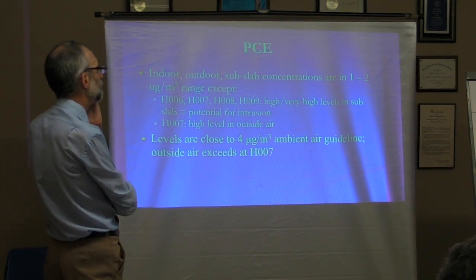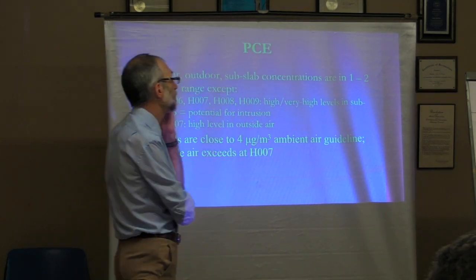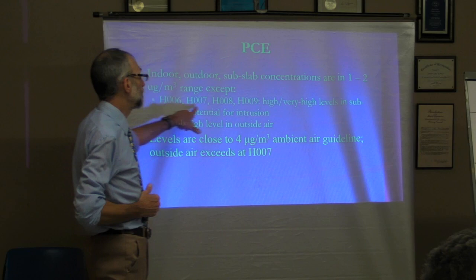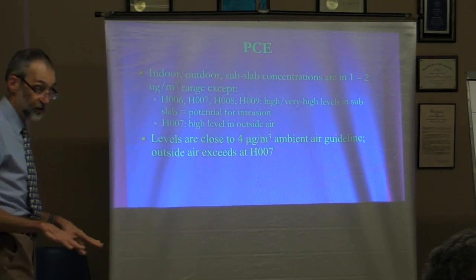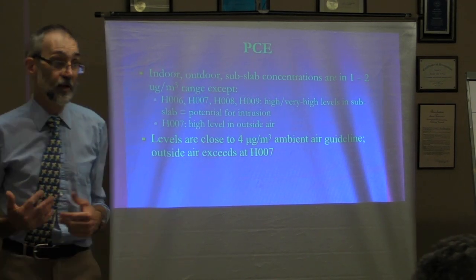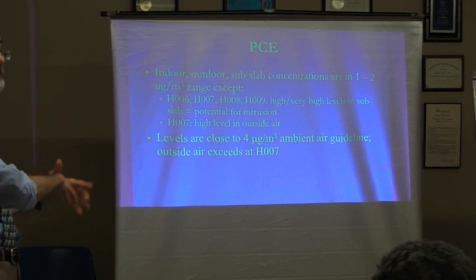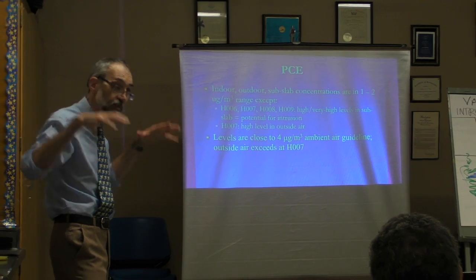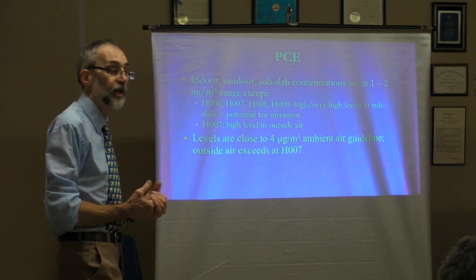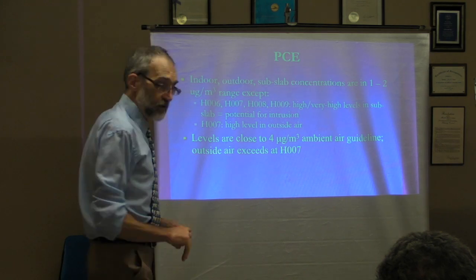So here's what I'm saying in summary about PCE. Mostly were 1 to 2 micrograms per cubic meter. We had high to very high levels underneath the buildings for these four sites, which means it's potential for intrusion. Keep in mind, this is one day of sampling, and the barometric pressure was going up. That's going to tend to suppress those. So this is a best case scenario we're looking at in terms of vapor intrusion. Okay, let's move on to TCE.